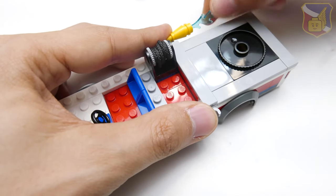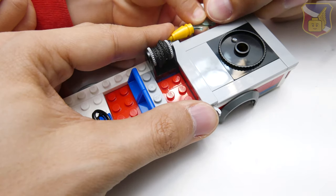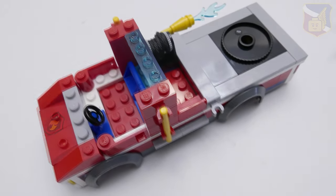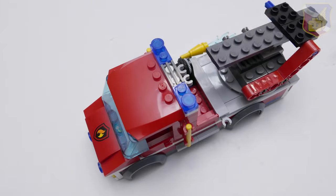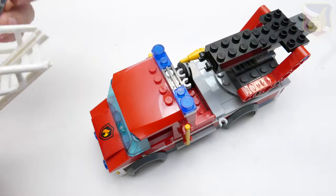Ooh, look at the water. Is that cool? Yeah, that water is cool. Okay. All right, here you go, Ivan. Here, can you slide in here? Here.